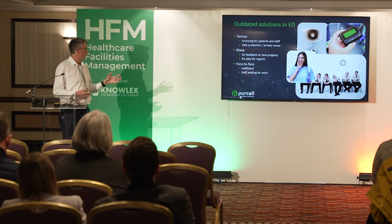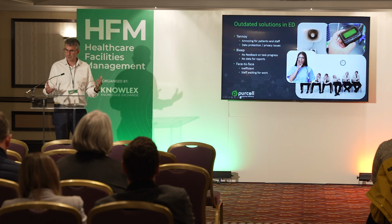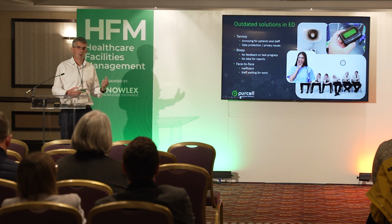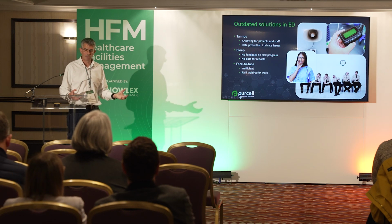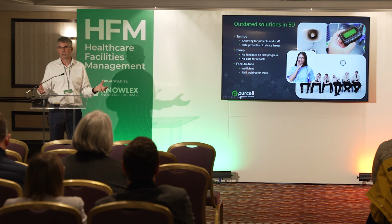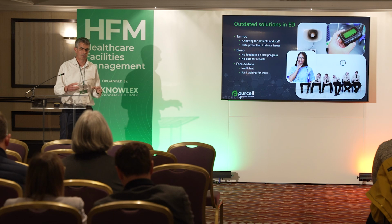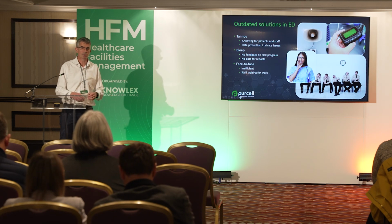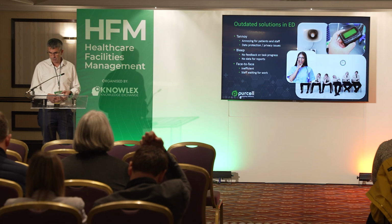There are bleeps. The thing with bleeps is there isn't any feedback. You don't know whether or not there's any progress in that task. You don't know whether the porter's picked up the job. And there's no reporting options. So you are not taking that information and pulling it back into a centralised task management system where you can report on what's going on with the services.